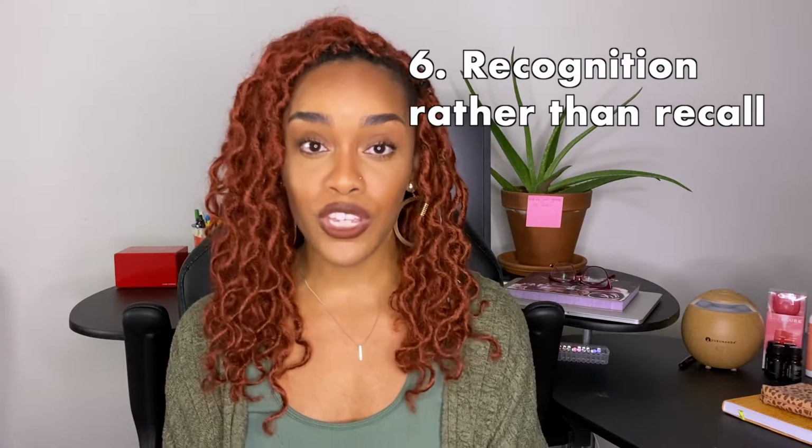The next is recognition rather than recall. We have talked about not wanting to increase the cognitive load just as human beings, period. So we want to make sure that people are not having to think too much or too hard. And with this comes not forcing people to remember things. You do not want people to rely on their memory.